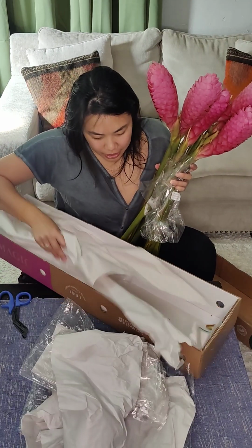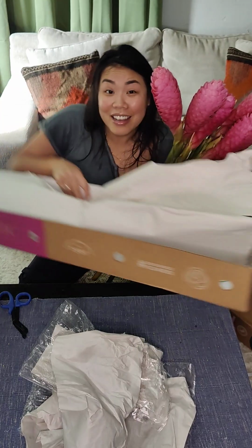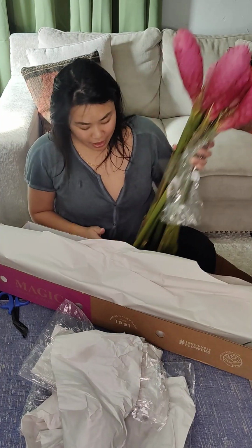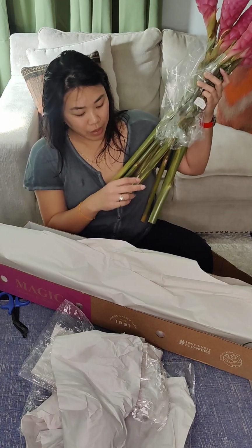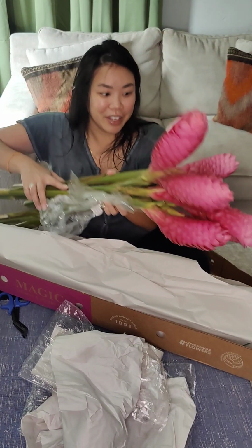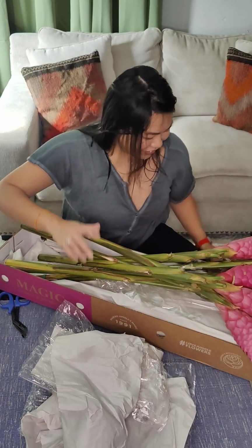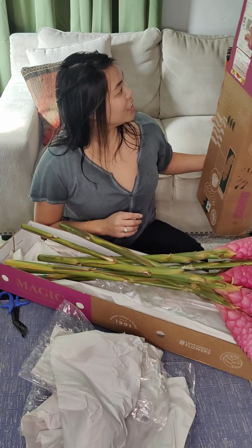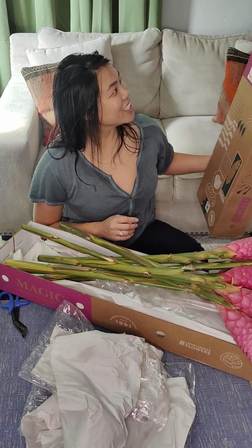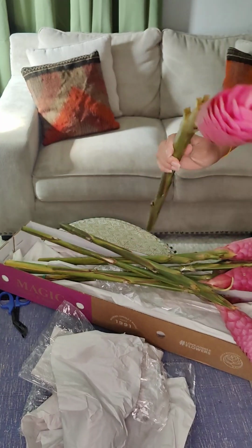So, does the other parts of the box have something? Nothing. Okay, so I think just like any other flowers, we'd have to clip it and then put it in water, right? So off I go. These are flowers from 50 Flowers. Awesome. Thank you. Look at it. So pretty.